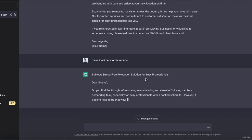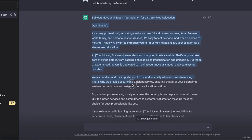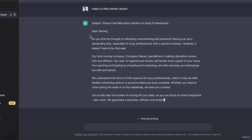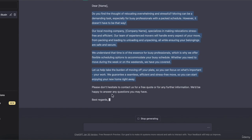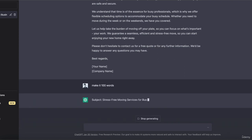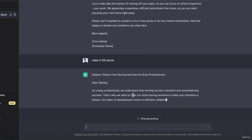So here is how this works. So here we get like 5 paragraphs over here. So it will provide a very short version compared with that one. So here it's a little bit short version. So you can even mention the word count as well. So if you feel both look the same, we can say like make it 100 words. So it will actually try to rephrase in 100 words for you.